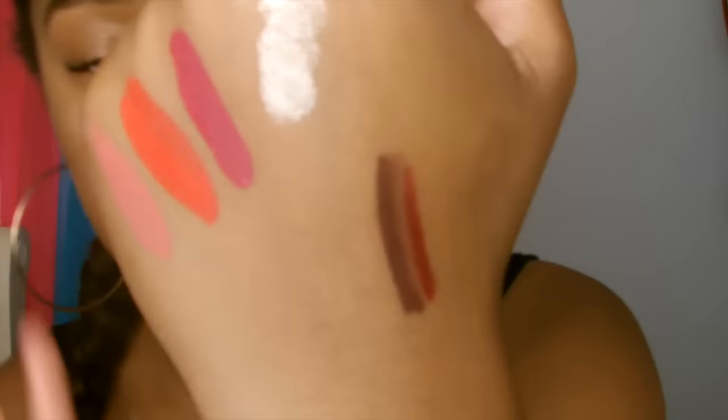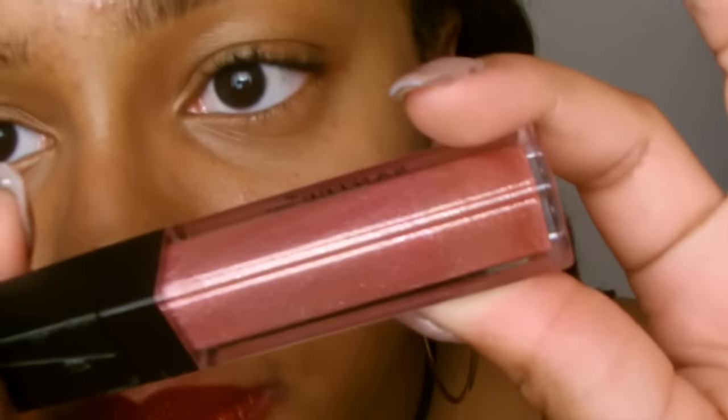In the tube, it looks so pretty and so pigmented. I expected that density, that pigmentation, when it comes out of the jar. But of course, it came out looking all splotchy and light. That's not what I wanted. I wanted this, y'all.